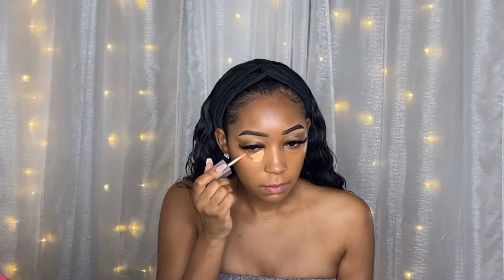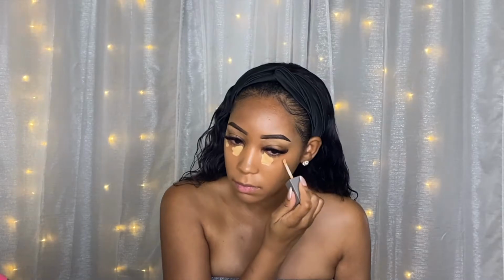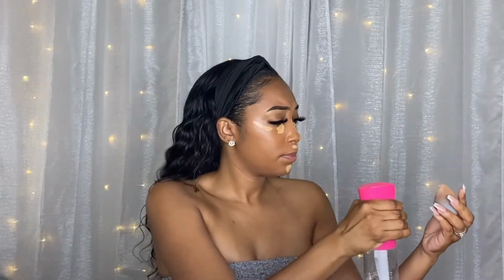So our next step is the concealer. That concealer I showed you earlier, yeah, we're gonna be using that. So put some here, some here. While that sits, I am going to go ahead and dampen my beauty blender, because I want to use a damp beauty blender to blend my concealer.